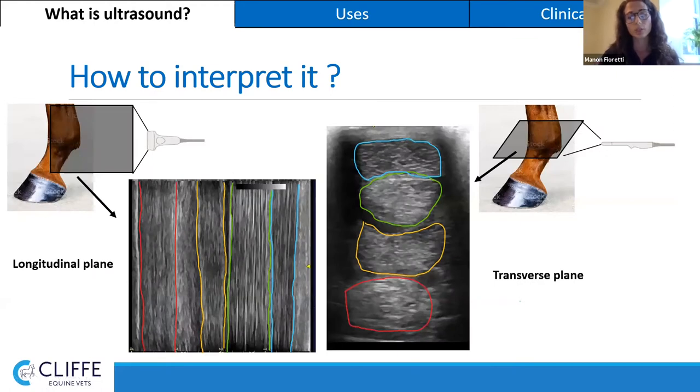And then we also need to do several planes. The image we've got on the screen is in two dimensions, but the problem is that the structures in the body are in three dimensions. So to have this 3D image in our head, we need to do two planes, perpendicular planes. And we're going to start with the longitudinal plane.